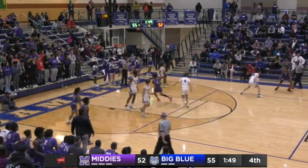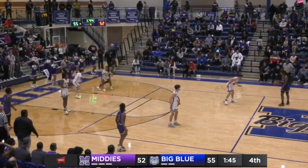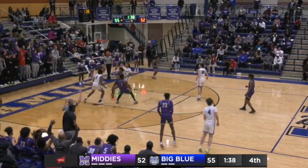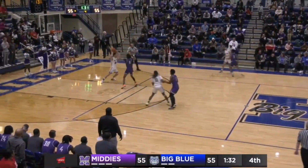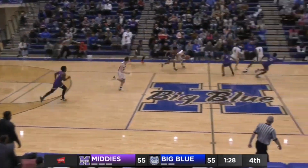Interesting matchups here for the Big Blue. And they're switching everything. It's Landers. Davis has the assignment on him. Over for Day. He spots up for 3 and ties it up at 55. I felt like Day had to get going for Middletown to have a chance, and he knocks down the big 3, the senior does. Big time pressure broken.